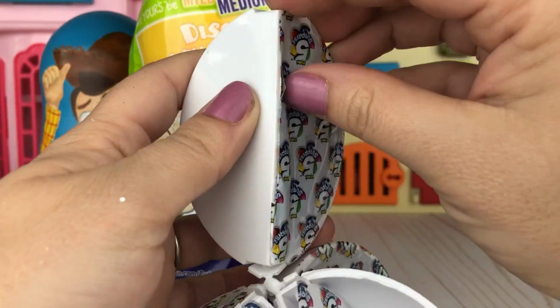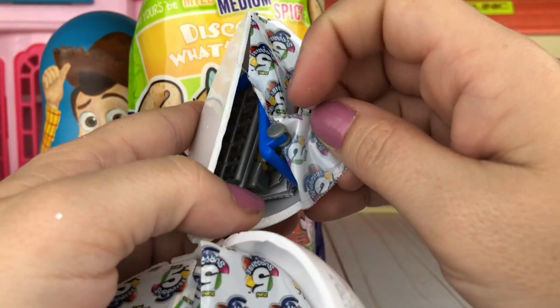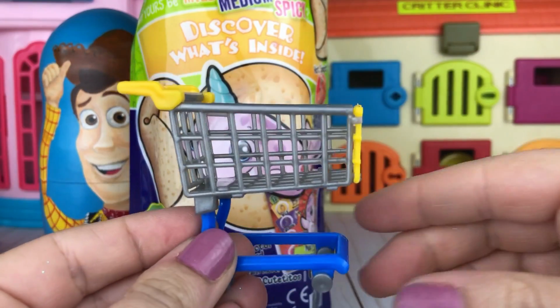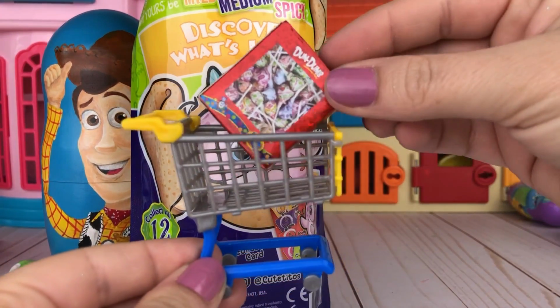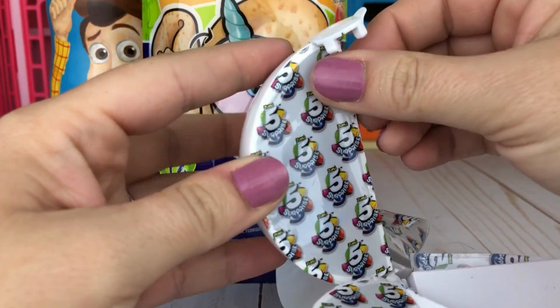Number two is right here. What could they possibly have for us in this one? It's a shopping cart. We're gonna have to put this together. Here it is. We have our shopping cart all put together. Let's put in our Dum Dums. And there we go. Now let's go three.